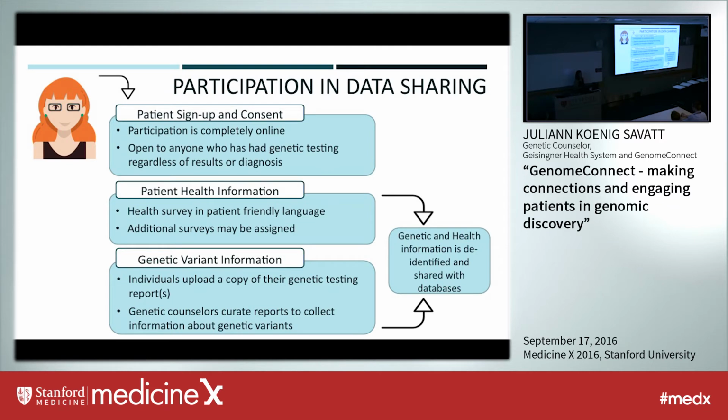GenomeConnect is open to anyone who's had genetic testing regardless of diagnosis or test results. So we expand a wide number of patients. As part of participation in data sharing efforts, participants enroll on GenomeConnect online, consent to participate, and complete a health survey that collects information about them from head to toe. Additional surveys might be assigned based on their initial responses so that we can collect a little bit finer health information. And we encourage patients to upload or update their survey on an annual basis or as their health changes so that we can really continue to have a complete picture of their health.